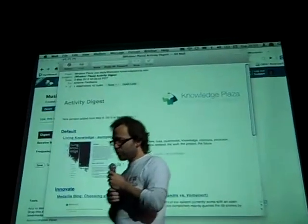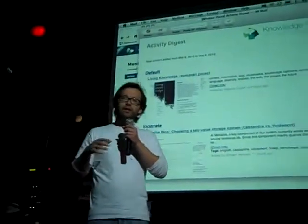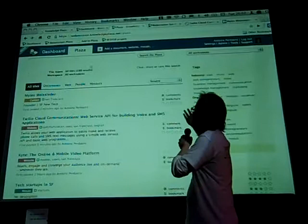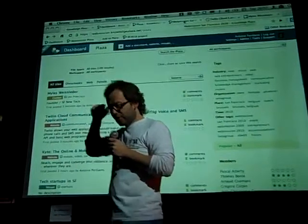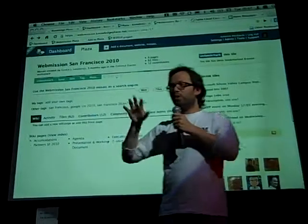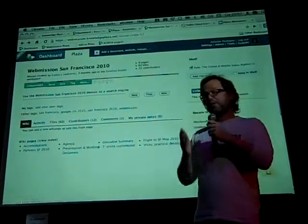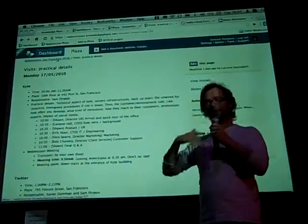But information professionals want to do not only gather information and organize it, they also want to do a collection of information. Let's say I'm looking at all the startups in San Francisco, or another example, the web mission. Let's say that we use Knowledge Plaza to organize the web mission here. We picked up all the websites from the place we wanted to go, all the different events going on in the place, all the planes we could take, we put everything inside Knowledge Plaza, and everyone was allowed to put some comments saying, okay, I'm taking this plane, no, this one is very expensive, and so on, so lots of activity.